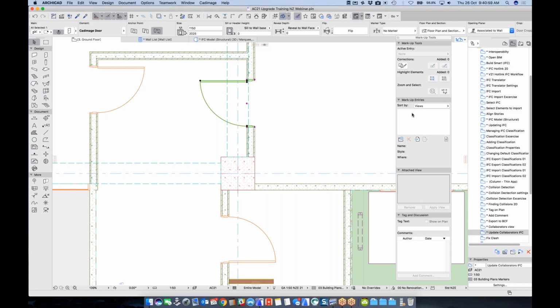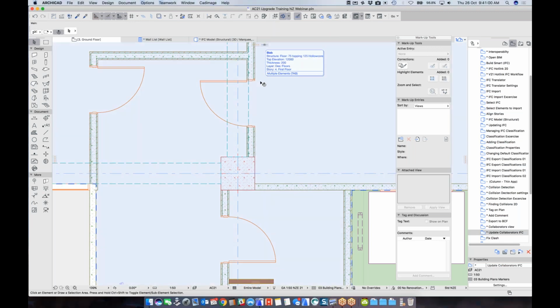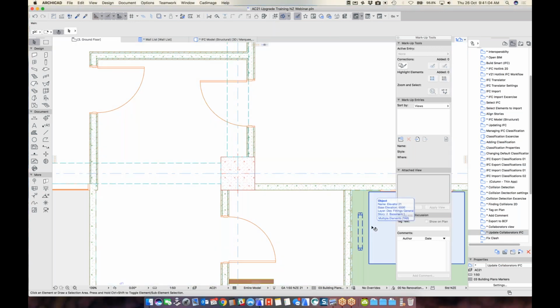At this point, I want to recheck my whole model just to make sure I haven't made any other clashes while I was doing those changes. So I'm going to hit escape a couple of times just so I have nothing selected. If I have something selected, the collision detection tool will check group 1 versus group 2 with the elements you have selected. So have nothing selected and it will select and search your whole model.